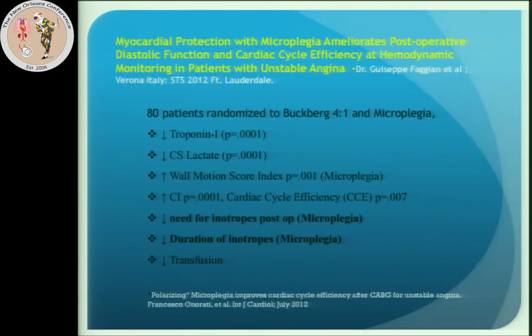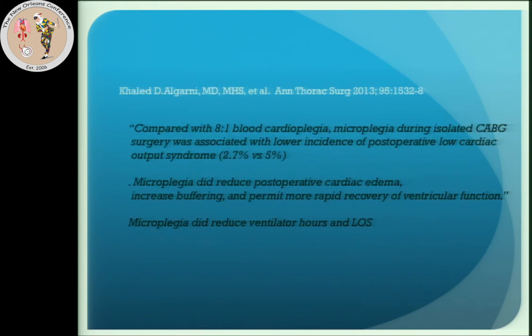There's another study from Italy, published about 2012, looking at 80 patients who were randomized to Buckbird versus microplegia, so this is not historical controls. It showed that in this small study, the microplegia strategy reduced troponin post-op and reduced coronary sinus lactate levels, so presumably less ischemia to the heart. There's decreased need for inotropes post-op, decreased duration of inotropes, and decreased transfusion rates because, again, less dilution.